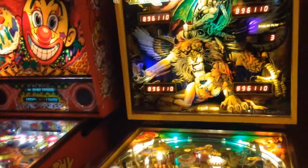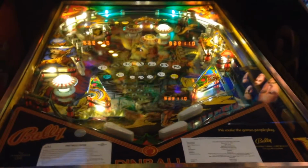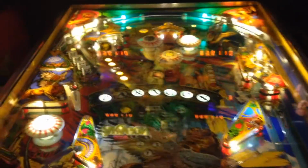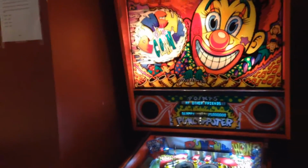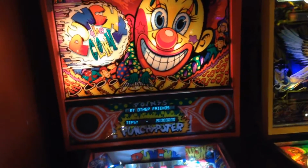Got a nice wide body from Bally. It is Paragon. This came out in '78. It's one of the first games with inlane drop targets. And back over here in the corner, he was out in the front for a while, but now he's back over here, is Alvin G. Gottlieb's Punchy the Clown. Super rare game.